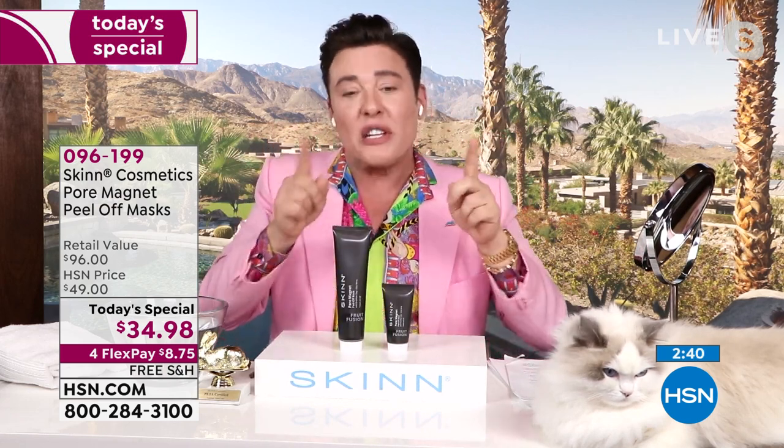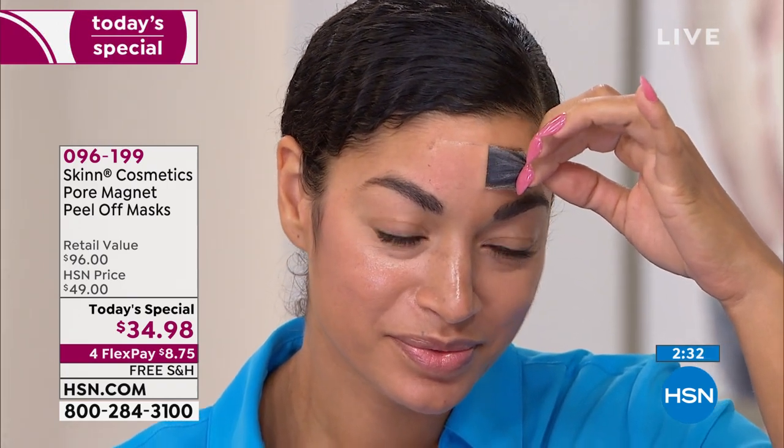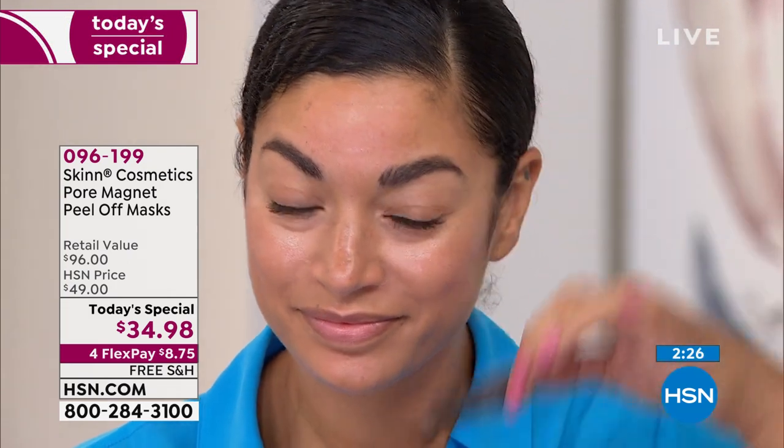You know what the secret is? I like to put it on a little thicker, but I give it longer to dry. I could leave it on 45 minutes, 50 minutes, watch TV, and then peel it off. And I feel it works even better. Now, if it doesn't come off in one piece, that means you put it on thinner, and that's okay. It can come off in small pieces.